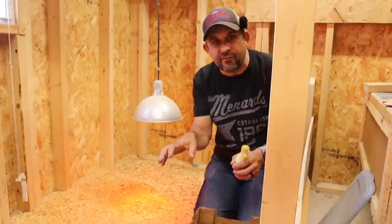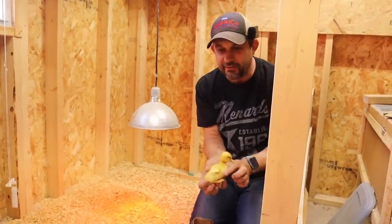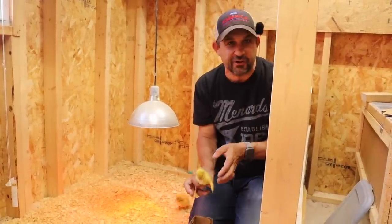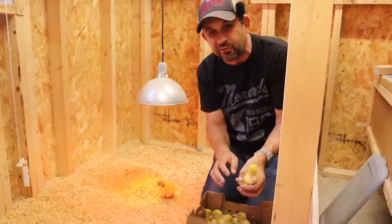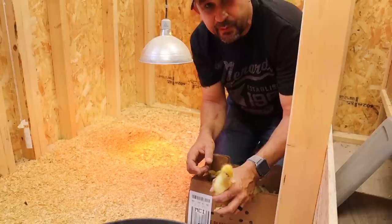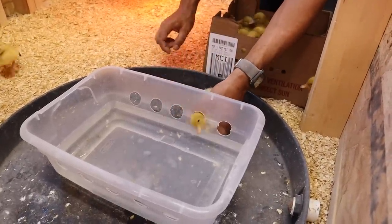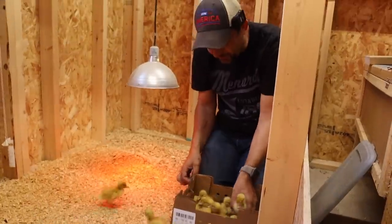Now, the reason we have a waterer like this is because ducklings are messy. If you have just a normal chicken waterer, they're gonna just try to swim in the water. They're gonna just shake their head all over and make a big mess. This type of waterer with the little holes in it works really well. We've been using this system for probably 10 years now, every time we raise ducklings, and it works really well. There you go, guy. Put your head in there and take a little drink. There you go. Good job. That's number three.